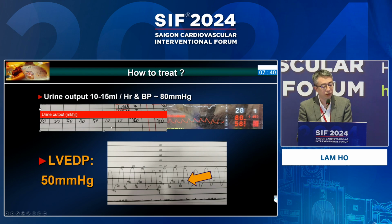And you see the urine output decreased to 10 ml per hour, and systolic BP was just 80. This was the highest LVEDP I have ever seen, it is 50. And how to treat this situation, we say is internal wet but outside dry. You give fluid, the patient will have congested lung, intubation. You give inotrope, it will constrict the veins and cause more pulmonary edema because of increased afterload.